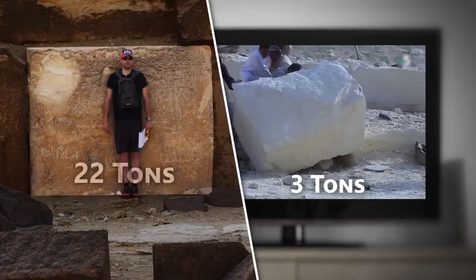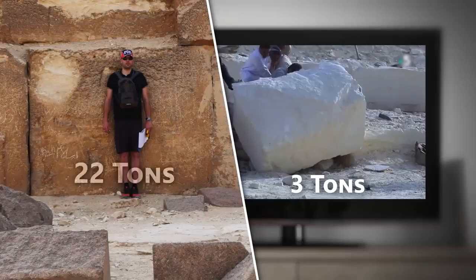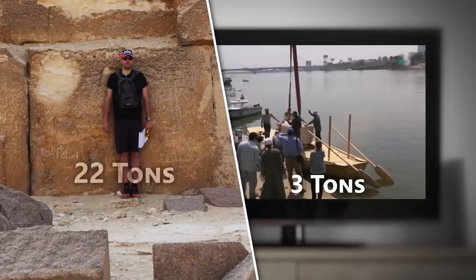3 tons is a very small stone in Egypt. The boat, reconstructed with care and fidelity, almost sank with the block. Even removing 1 ton, the boat struggled to bear the weight. It risked capsizing at any time.